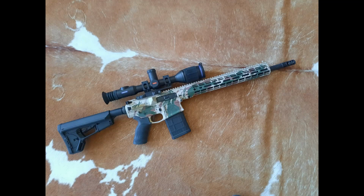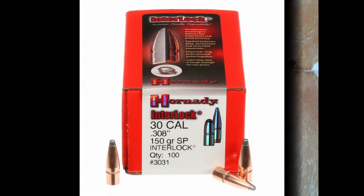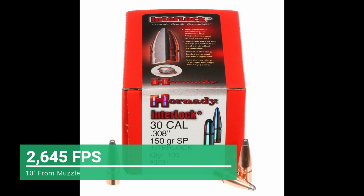And my apologies for the extended break. Been dealing with a few injuries lately, but I'm back out with the old 308, and I'm still utilizing some of these 150 grain interlocks for the time being.